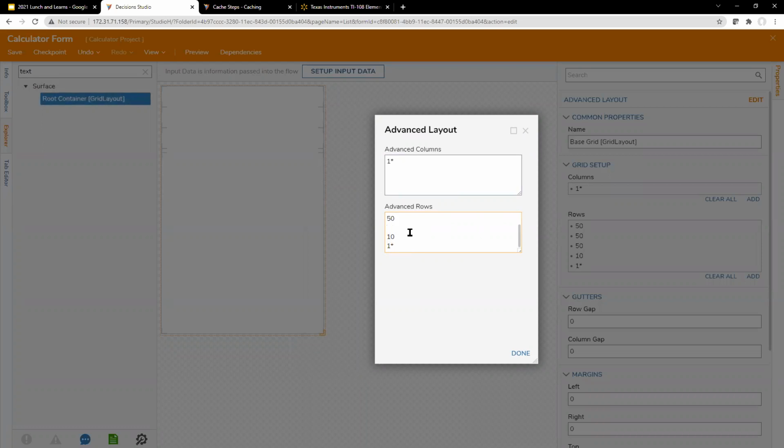Like I said, there were 6 of them. That looks a little better. But I do want to have the top be a little bit larger, 75 and 75. Okay. I might make this shorter in a bit.